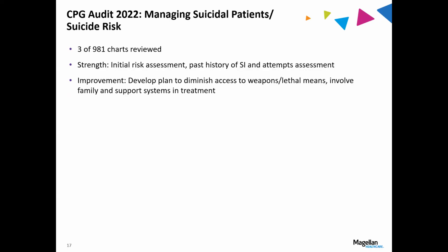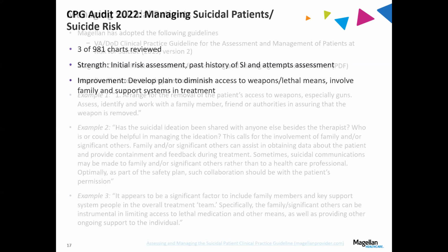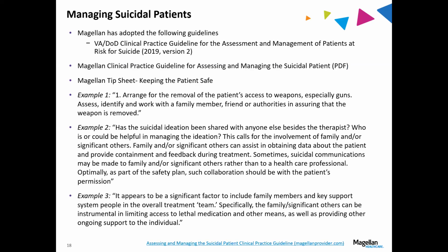For managing suicidal patients, 3 of 981 charts were reviewed this year, but remember, there were none reviewed last year, so I'll use comparative data from 2020. This is only reviewed when there is active suicidal ideation in a member's chart. Listed above are the guidelines that were adopted and or created by Magellan for the CPG of managing suicidal patients.